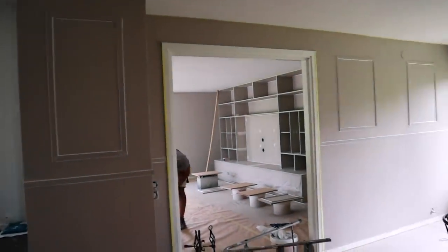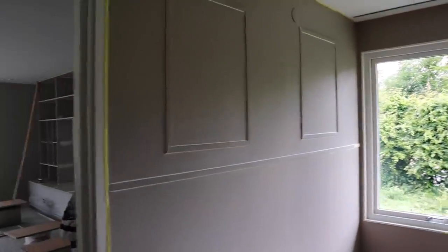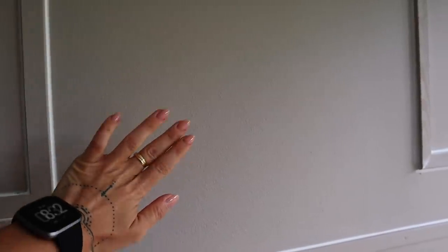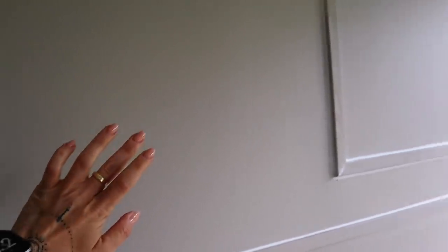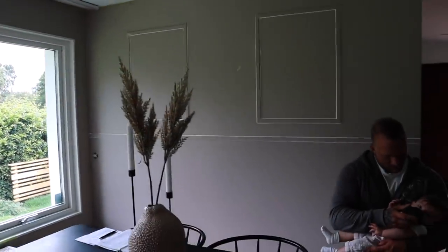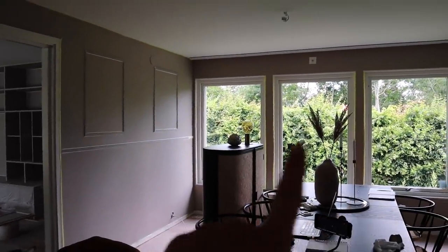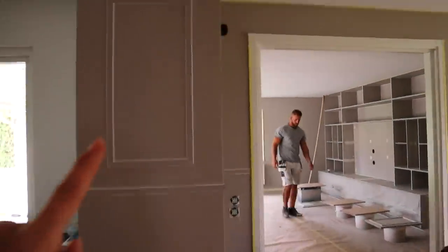And this is the dining room, which is really pretty. This is a little bit of a lighter color than the bedroom, but still a really nice touch and a nice color for this room. We have so much light coming in from these three windows, so I think this one will be perfect here.